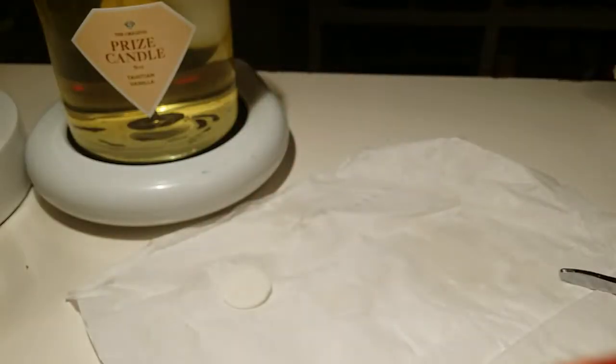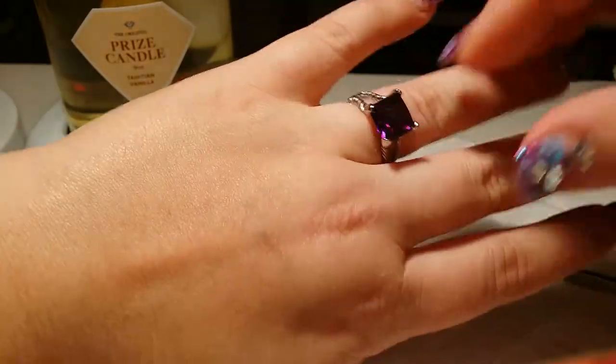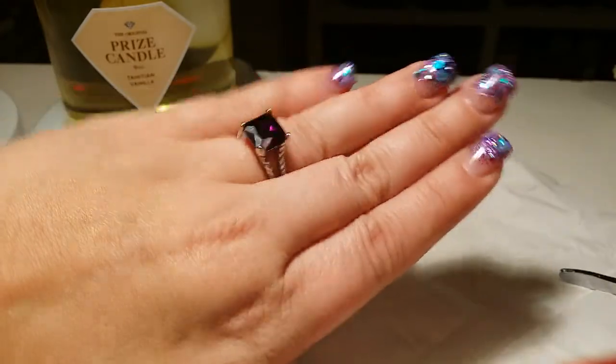Let's see if it fits. Their last one was a little tight. Ooh, what? I can get it on. Fat girl status achieved. Look. What? Chunky fingers. It fit. I really like this ring. Like, if it don't turn my finger green, best believe I'm going to be wearing this ring out and about.